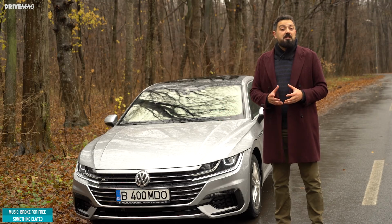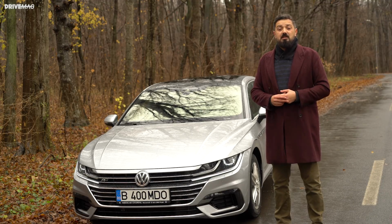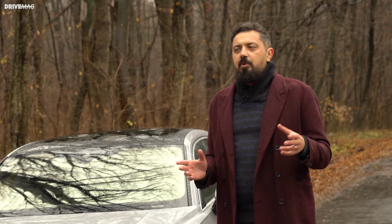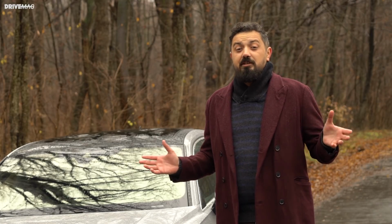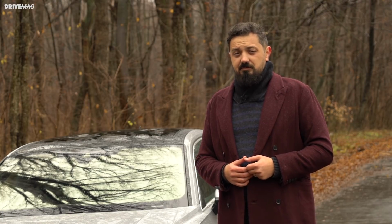The Arteon, by its real name, is another take at the premium segment where BMW, Mercedes and Audi, just to name a few, are deciding what's what. Before saying too bad it's a Volkswagen and deciding it doesn't have what it takes to be a premium car, let's take a better look at it first.